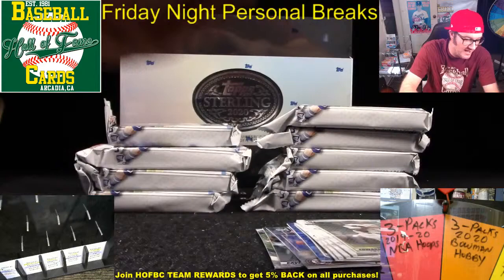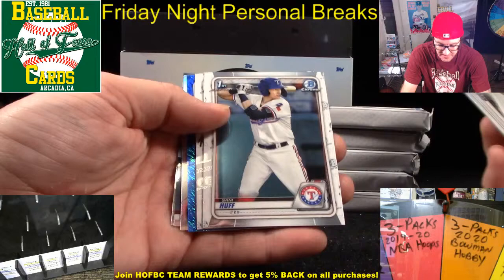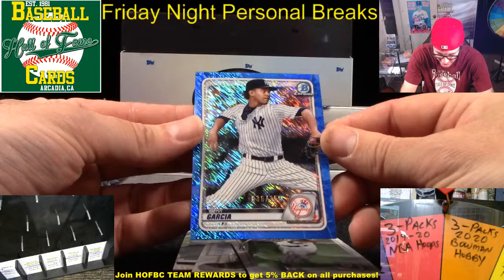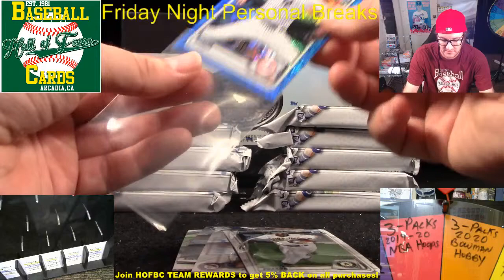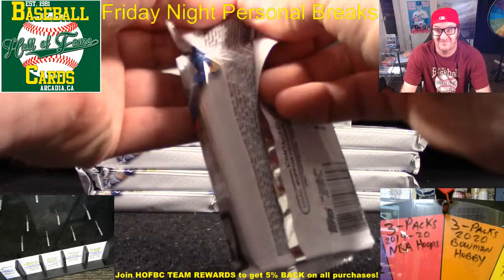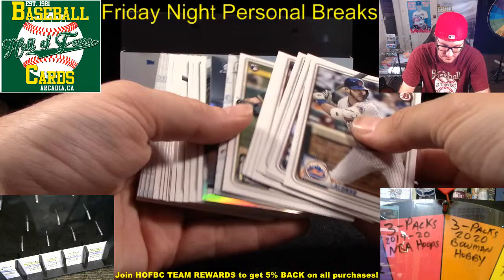There's something blue and wavy in this next pack. Hopefully it's cool. Edwards, Robinson, Huff, Poisson on the chrome base, Pipeline, Cave, McKenzie, and Davey Garcia, blue wave out of 150. That's Yankees. That's Matt Z. Little Davey Garcia, blue wave out of 150 there. I think we may have found our first autograph. I'm going to set those back there.